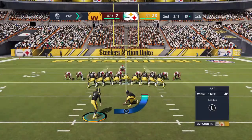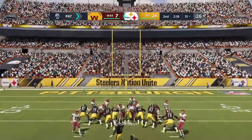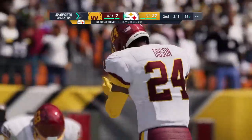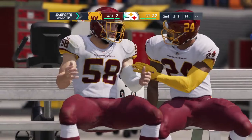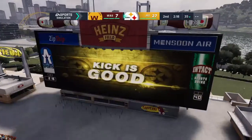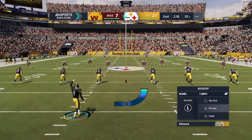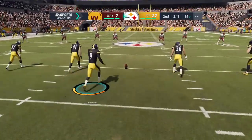Boswell for the extra point. And that one pushes the lead up to an even 20. Well, they got the ball in great field position. One play later, boom, end zone. Chris Boswell to kick off for Pittsburgh. Boswell now to kick it away after the touchdown.